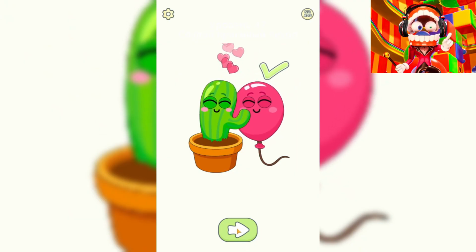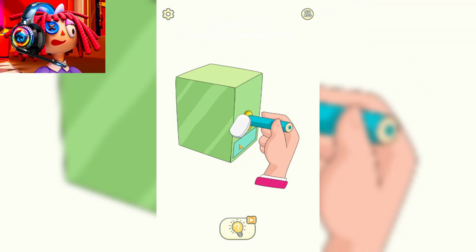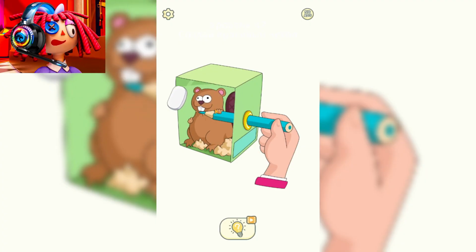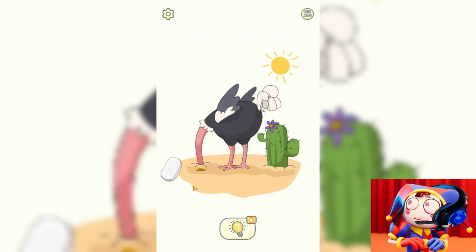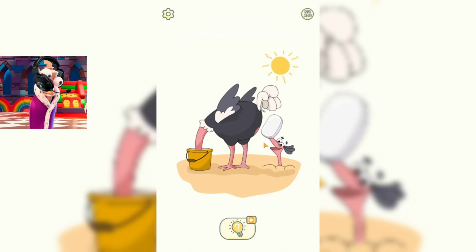It looks very cute. Now let's see what's actually inside this pencil sharpener. I always thought that there was actually a blade system that sharpens a pencil. But in fact, there is a little crazy beaver sitting there. It looks very funny. Now we need to find where the ostrich stuck its head. Maybe it's under the bucket. No! He stuck it in the ground, and it turns out that his head was under a cactus. How did his neck turn out to be so long that he could stick it so far?